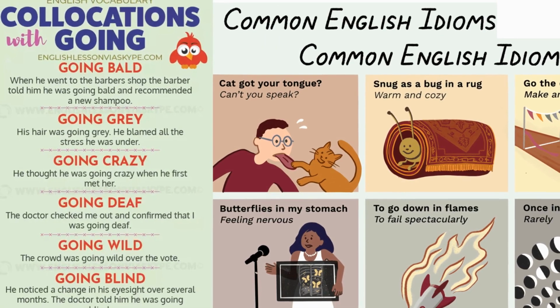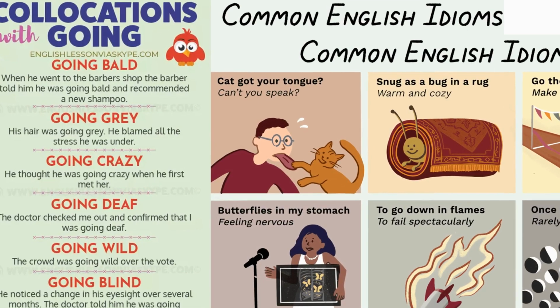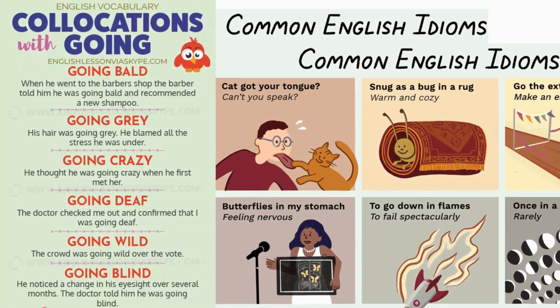Idioms are expressions that cannot be understood literally, and collocations are words that are commonly used together. Learning about these can help you speak more naturally and fluently in English.